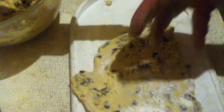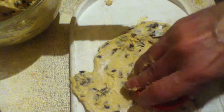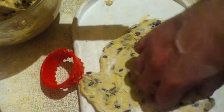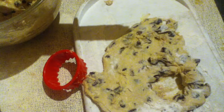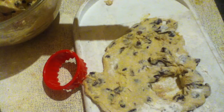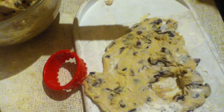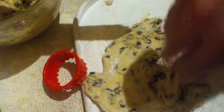Now what I'm going to do is, I have here a cutter. I'm going to cut out. It's not the way to do it, but far too stiff in my opinion. I think it probably is a lot of flour.